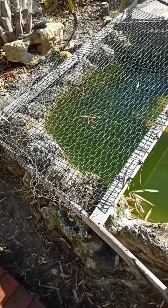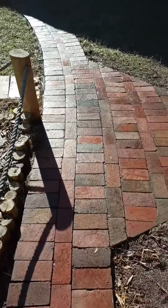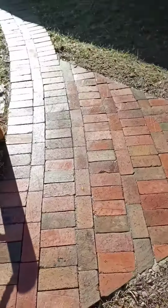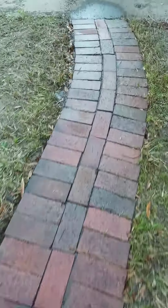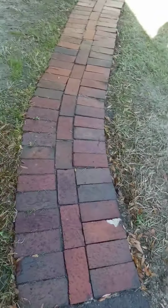Let's turn around. There's fish in there, happy. So again, there's the walkway, and then it walks up here to the patio. So I just washed it out to make it look nicer.